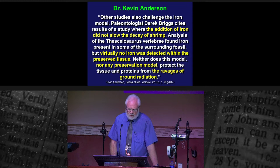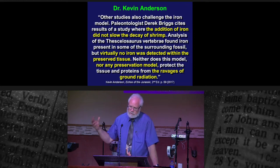So he continues, other studies also challenge the iron model. Paleontologist Derek Briggs cites results of a study where the addition of iron did not slow the decay of shrimp. Analysis of the Thescelosaurus vertebrae, this was the vertebrae of a Thescelosaurus dinosaur found in the Hell Creek Formation up in Montana, found that iron was present in some of the surrounding fossil, but virtually no iron was detected within the preserved tissue. Neither does this model, nor any preservation model, protect the tissue and proteins from the ravages of ground radiation.